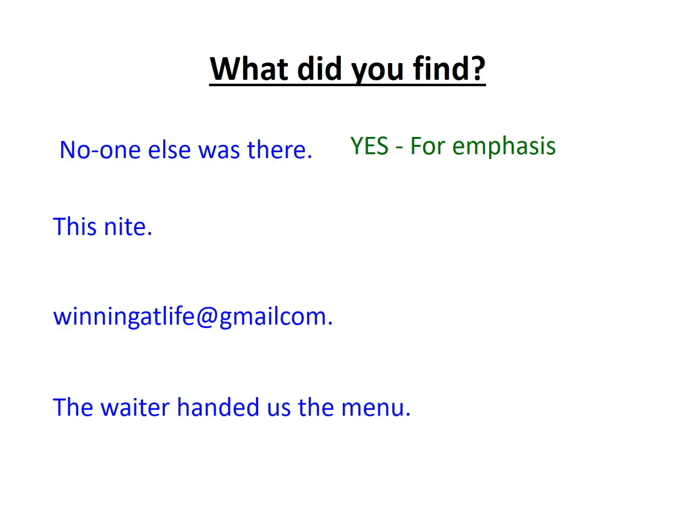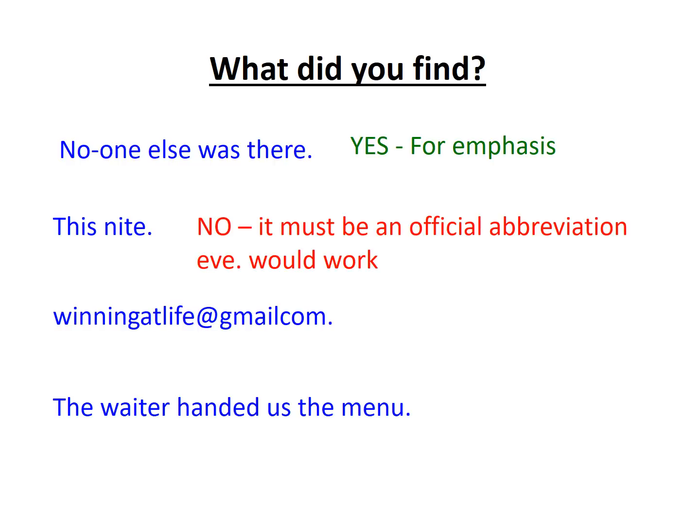This night. Well, that's not a sentence as such. And also, night has been spelt wrong. It looks as though the person here has tried to note down an abbreviation for night. So unfortunately, the use of the full stop is incorrect. It must be an official abbreviation, something like Eve would work. If I was writing a message that said this Eve, even that would look informal.